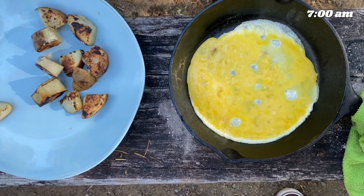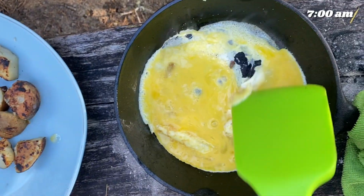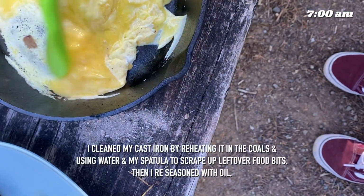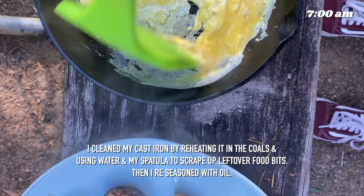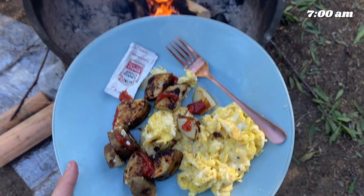See, the pan is still really hot, so I can make my eggs. Oh, this is gonna be so good. This is a new cast iron skillet that I just got at REI. Oh my god, I gotta get some cheese in here too. Campfire breakfast.